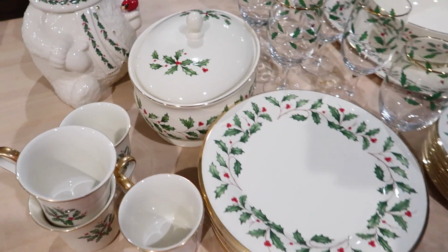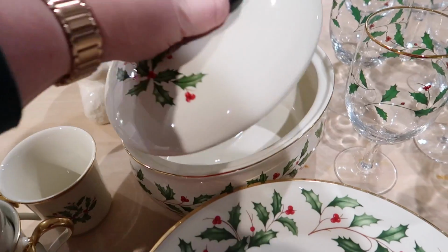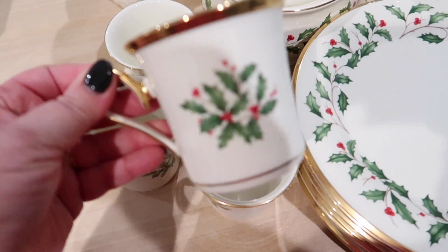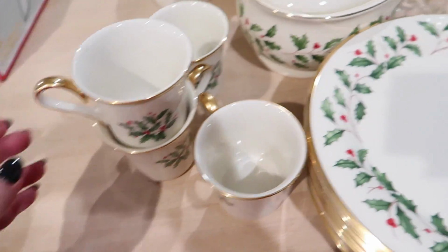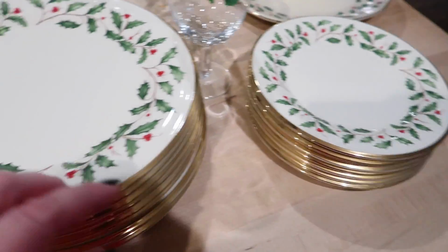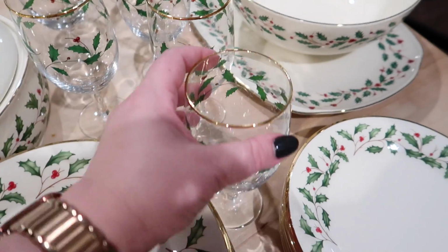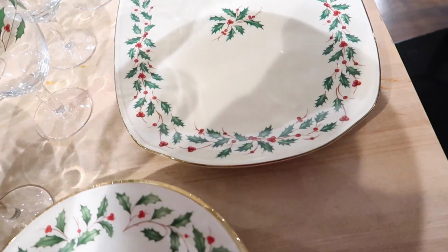Okay, so I unboxed everything. We've got our little snowman cookie jar here. This is a covered dish. I suppose you could use it for serving soup or something. I actually have 8 of these coffee cups, but I'm only going to get 4 out because I don't think we'll use them all. But I did get out all the dishes. So I have 8 dinner plates, 8 salad plates. I love the gold rim. They're so pretty, aren't they? And then I have 8 of the water goblets, the serving bowl, and the serving platter.